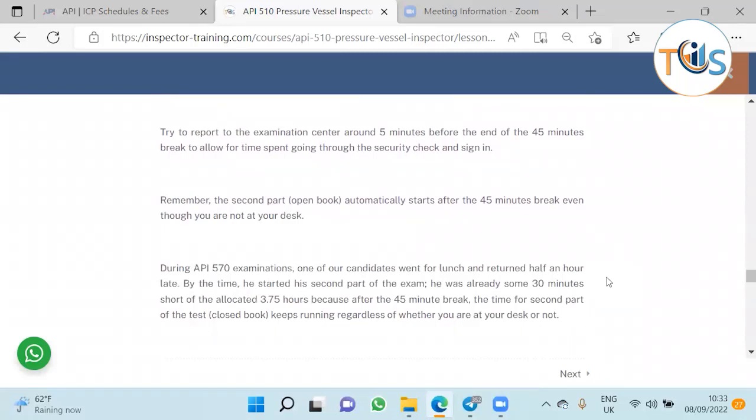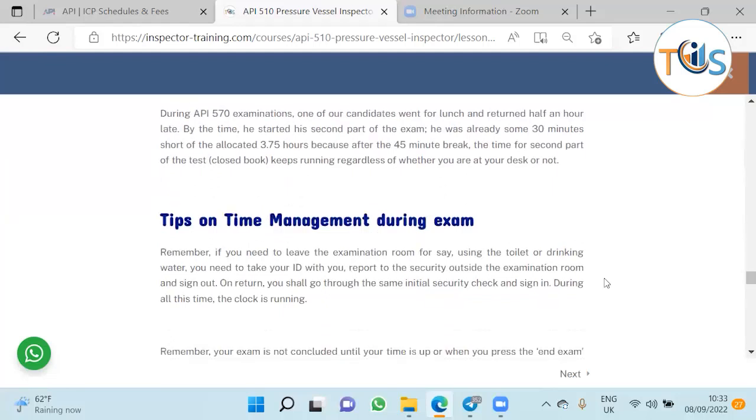One of our candidates for 570 left for lunch and apparently got lost, so by the time he came, he was half an hour late. That half an hour came from his allocated time of 3 hours 45 minutes. So he had only 3 hours 15 minutes to answer the 60 questions. So make sure that you are at your desk, because the clock starts ticking the minute the 45-minute break is up.